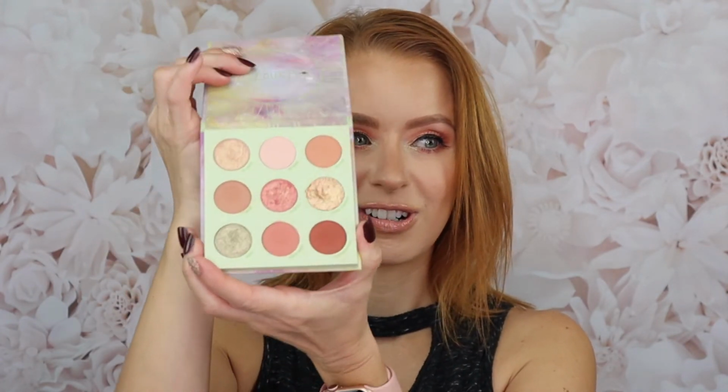I know it is another neutral eyeshadow palette, but there's something about these colors I was just drawn to. But I really loved working with them. As per usual, ColourPop always does a really great job coordinating their eyeshadow palettes, having a really good color scheme in their palettes. And of course, their shadows are very easy to work with.